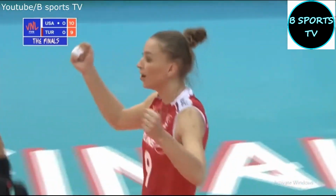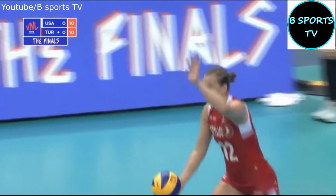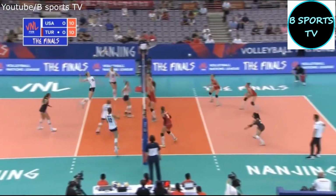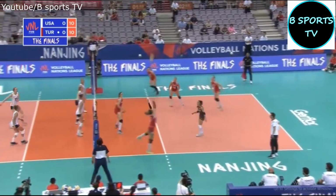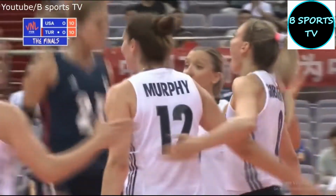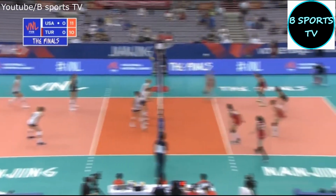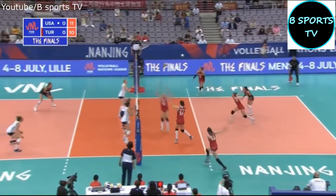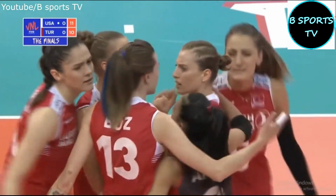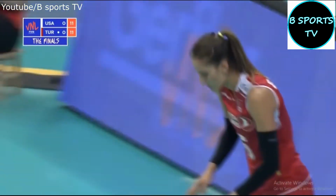Powerful spike from Larson, but just long. Now, are the USA going to have a look at this? Turkey 10-all with the USA in this opening game of the Volleyball Nations League finals here in Nanjing in China. And if this is a sign of things to come, Kira, then we're in for a cracker. That one. That's why Lauren Gibbemeyer is leading the blocking stats for Team USA at the moment. Good shot on the line from Bosch, though, just changing it up, hitting from the left side of court. Out of the right side.